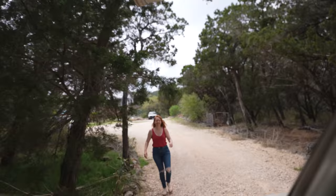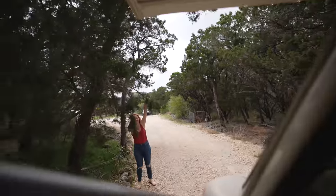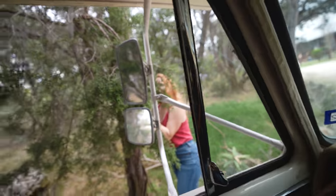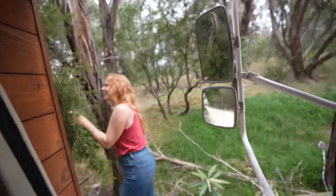You ready to hold that branch for me? Don't worry, I got you, babe. What would I do without you? Come my way more. Whoopsie. Okay. How's that? I think that's good. Okay.